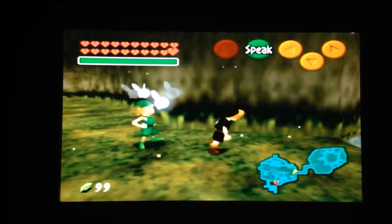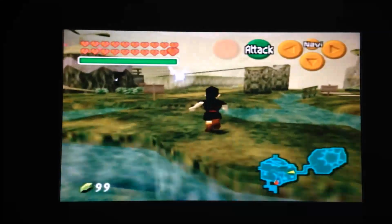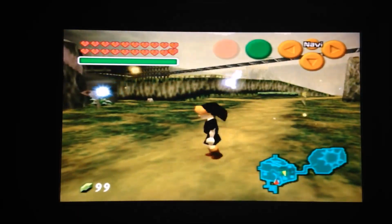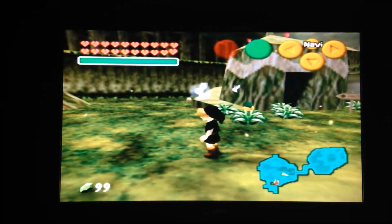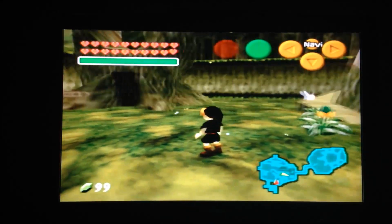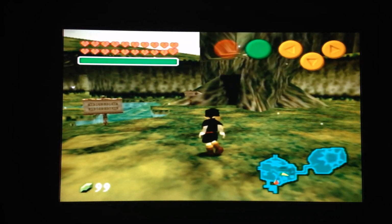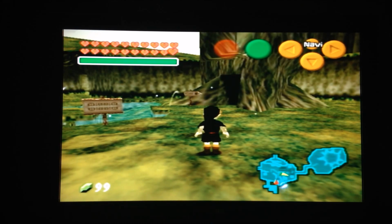Get out of the way. I must not have... You know what? I equipped all the items. I didn't equip the weapons, so that's probably why we don't have a sword or anything like that. But we are holding 99 rupees. It did work. I just didn't do it correctly. Alright, let's go back to the boot up screen real quick.